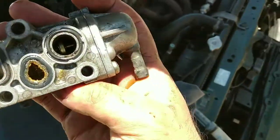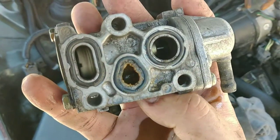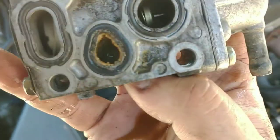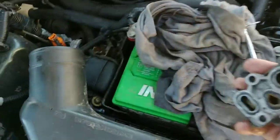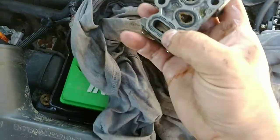Sorry. Alright, so now I'm gonna look inside of there. And so there on the left side, there's a little white plastic thing. See that right there, right in there? And then inside of the center, obviously it's corroded because I was running straight water in this car. I have other issues. Let's fix one at a time here, right?